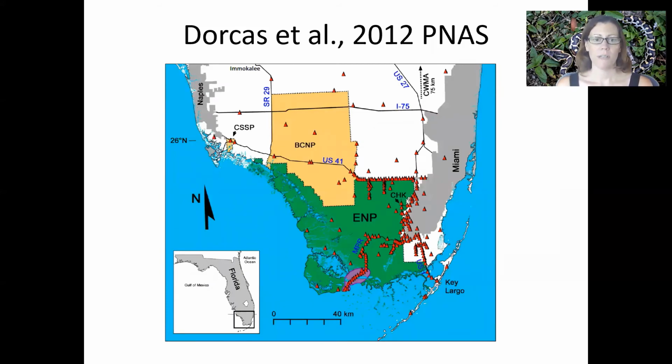So there was this great paper by Dorcas et al. So et al. just means and others in fancy Latin. In 2012 in the Proceedings of the National Academy of Sciences. And what they did was they had two different surveys. So one of the ways that conservationists, that wildlife biologists, actually understand the state of populations of wildlife is by doing roadkill surveys. So driving around and seeing what's been killed by being hit by cars gives you a sense of the population of the species that are actually out there. So that was what was done here.